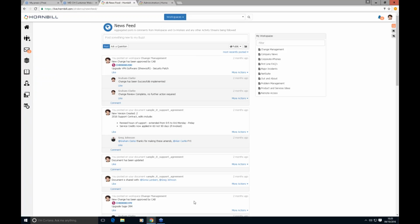The central section here is your newsfeed, and I probably don't need to tell anyone how newsfeed works, but just to put it in the context of Hornbill and service management, what the newsfeed does is it brings to the fore all the information that's pertinent to you in your role based on the things that you have an interest in or are following. In the context of the Hornbill platform, a ticket can be a social object, a document can be a social object, an asset can be a social object, which means that you can follow them. If they're important, you can follow them, and as such, anything that happens with those gets published into your newsfeed.